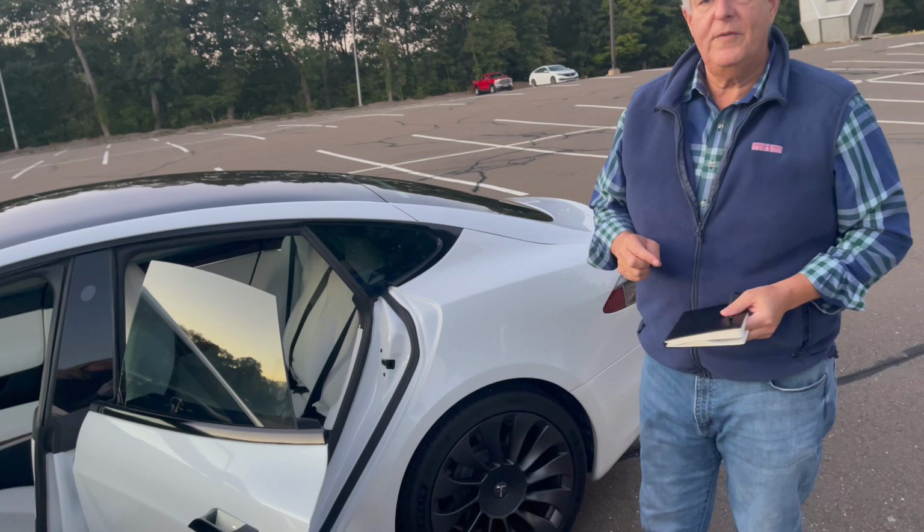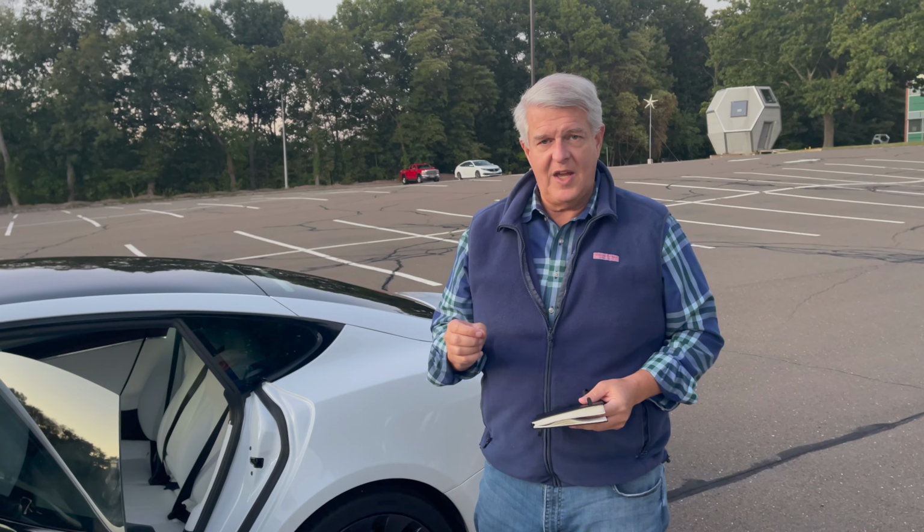Now, this particular car was built in October of 2021, slightly before they added the matrix headlights.